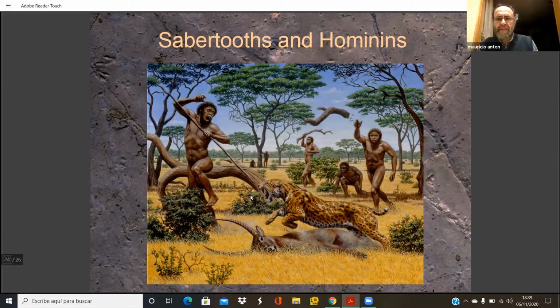But then, as members of our own genus, Homo, evolved into ever more powerful, socially organized creatures with an ability to use weapons, it was more and more possible for us to actually chase a saber-tooth cat away from its rightful kill and snatch the meat. So there is indirect evidence that that is exactly what we did for many thousands of years. We almost became kleptoparasites. We would pester the saber-tooth cats to try and rob them of their prey.